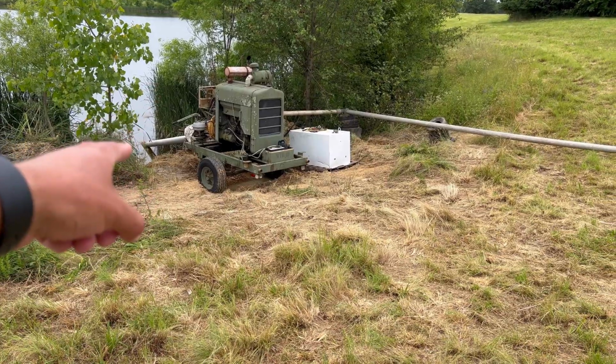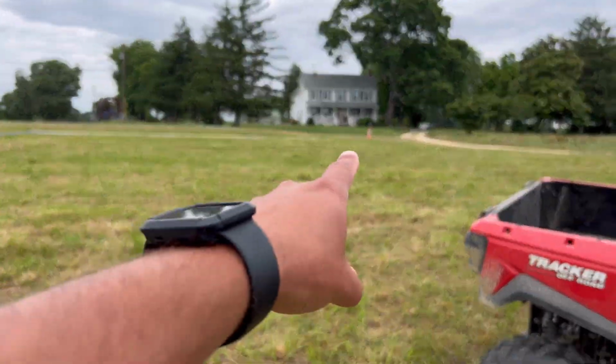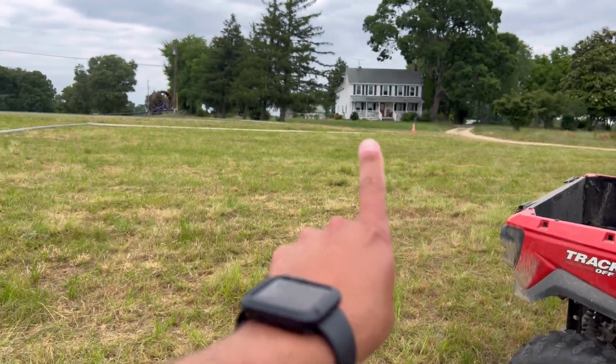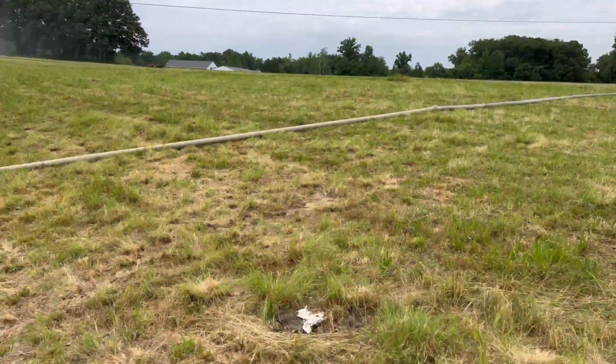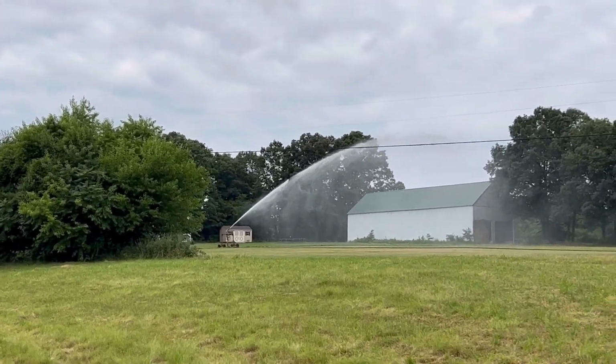But it's just pulling water out of the pond there, feeding it up to the irrigation piping, and it goes to a little intersection right about there at that cone. It goes over to the reel, so that's how the water is getting put down on the turf.